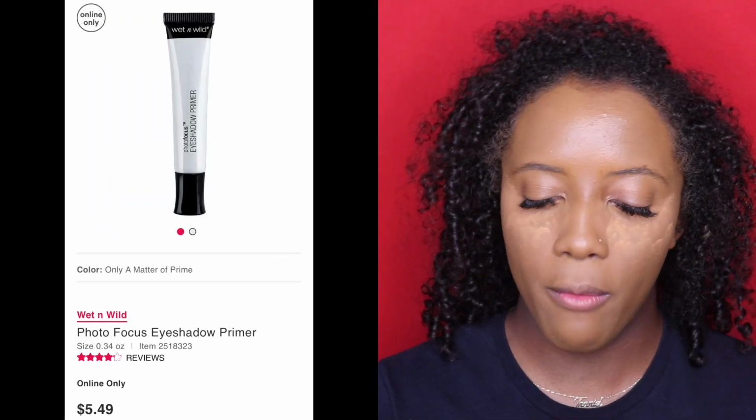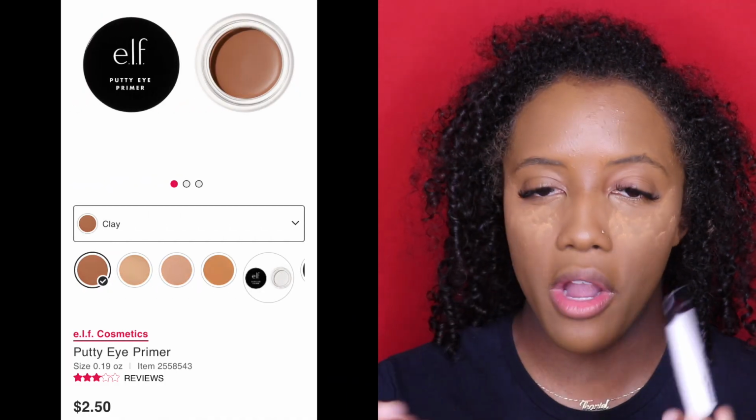Next, we are going to do eyes, and for the first time in eternity, I decided to buy eye primer. So I bought 2 different ones. This is the Wet n Wild eyeshadow primer, Photo Focus, and this is the e.l.f. Putty eye primer. So I'm going to do 1 and 1 just to see if there's really a difference.